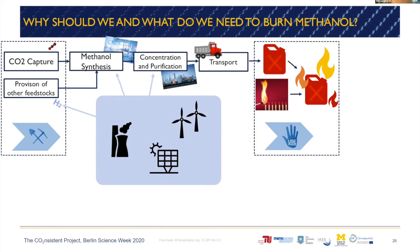However, if we still use these energy sources with a low impact, we still have the impact of burning the fuel at the end, as you see here. So it still might not be a good idea to burn it, but to use it for different cases.